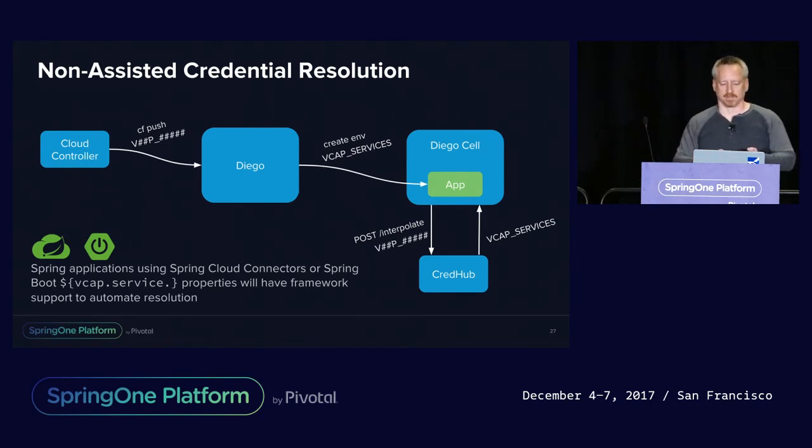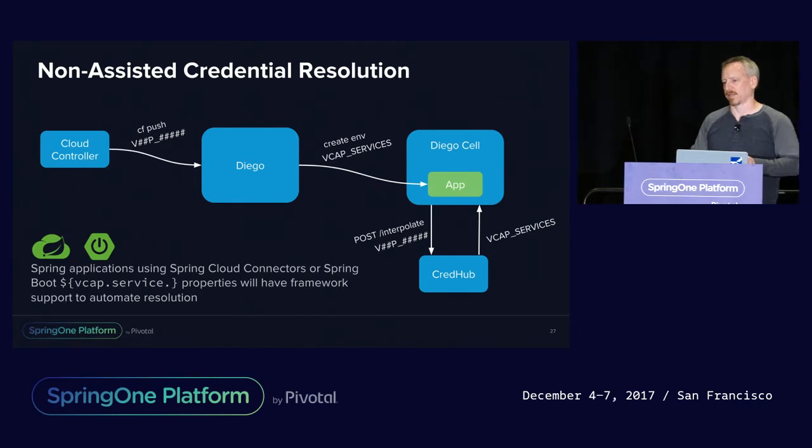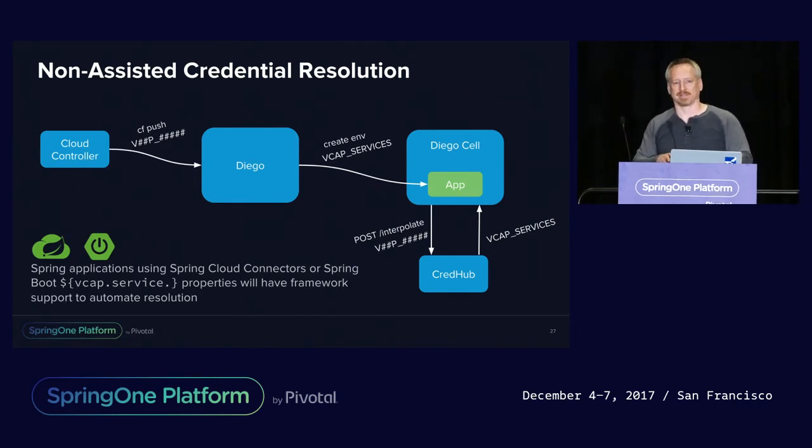This gets a little bit difficult because you've got a lot of different languages that applications can be written in, and you're now having to teach applications that CredHub exists and what its address is and how to authenticate with it, and to go call this interpolate endpoint. So this is certainly possible, but this isn't the default way Cloud Foundry is going to work, at least in the beginning. For Spring applications, we are prototyping.